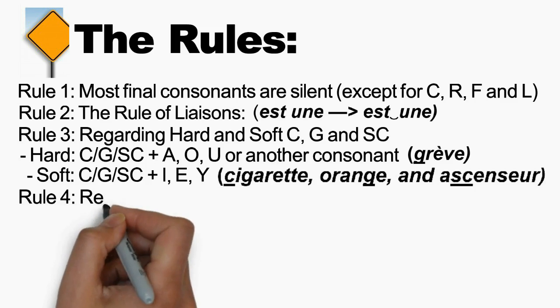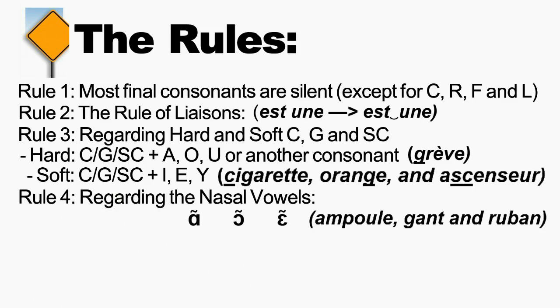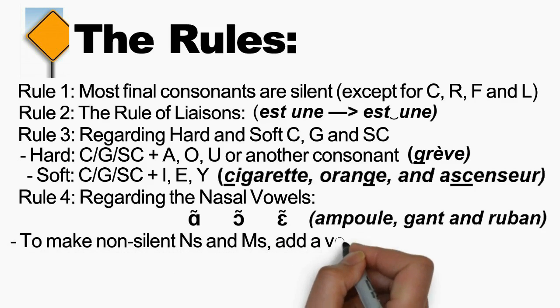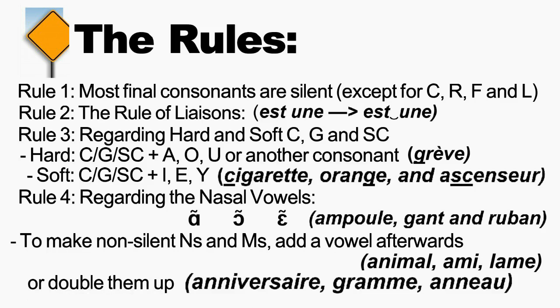And last, we cover the nasal vowel spellings, which are vowels followed by silent N's or M's, as in ampoule, gant, and ruban. And when you want those N's and M's not to be silent, then you either put a vowel after them, as in animal, ami, and l'âme, or you double them up, as in anniversaire, gramme, and anneau.